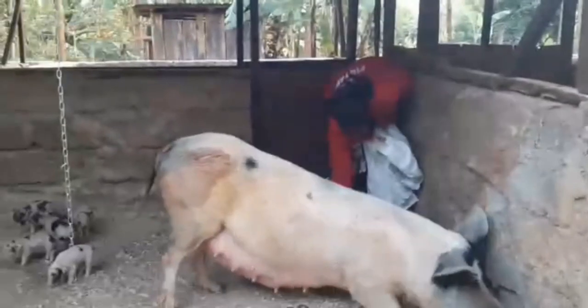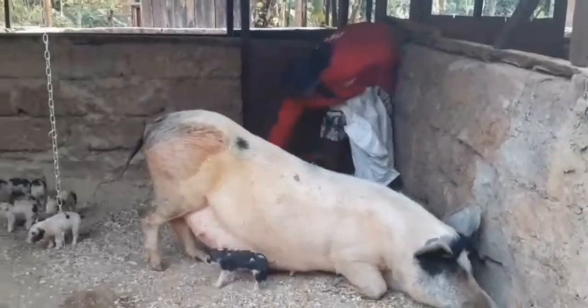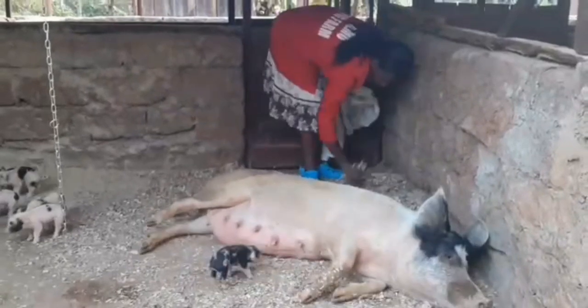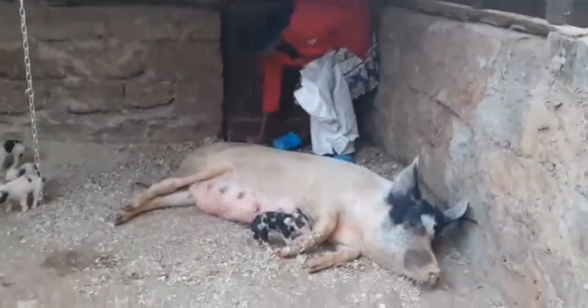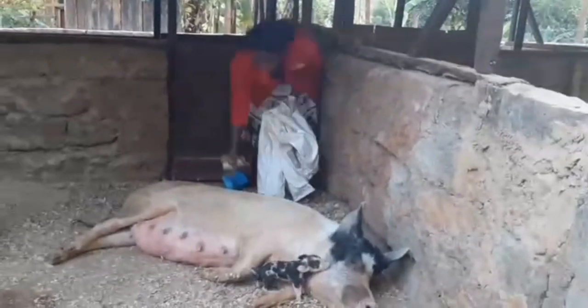Usiwaingize baridi usiku. So this is the place where the mother inapenda kulala. So if your sow is almost to farrow, unamwaga hizi maranda kwenye inapenda kulala. You can see how sweet they are. This is the best mother. Hailalangi poop. Inalala vizuri. Then it calls the watoto, wanakuja wananyonya. There is a way it communicates to its piglets.